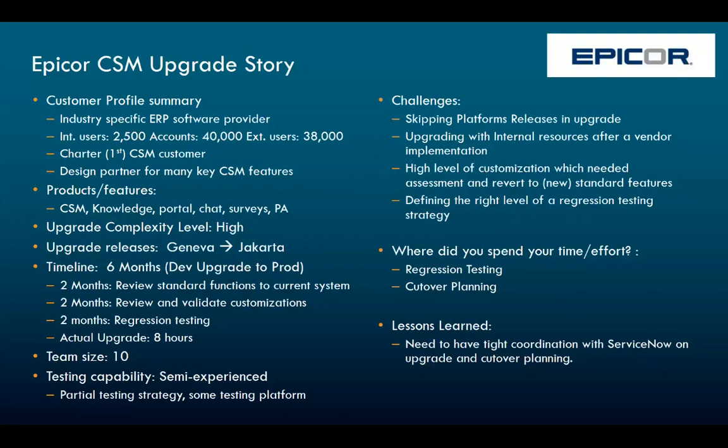So they're very interested in moving to Jakarta so that they could start leveraging the ATF framework that Andrew talked about and some of the improvements that we've done. So their challenges really resided mostly around the number of releases between their upgrade source and target, as well as the level of customization.